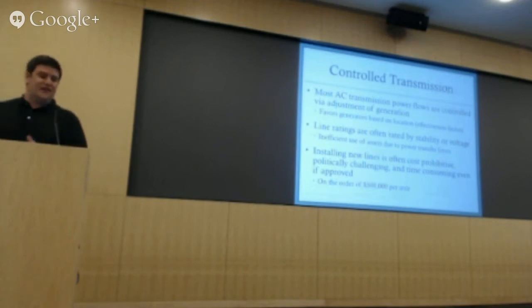They basically have an effectiveness factor based on where the generator is located. So sometimes you're moving generators up and down, not because of changing load patterns, but because of changing conditions on the grid. Line ratings are actually not thermally rated. They're not rated by their ability to carry lots of power without overheating. Sometimes they're rated by stability or by voltage. So this can lead to inefficient use of assets, because you're trying to move these generators around to manage the stability and voltage ratings, but you can't just maximize their use to transfer power.